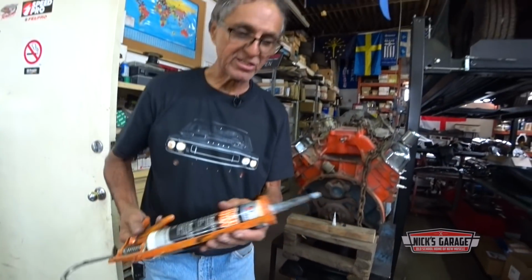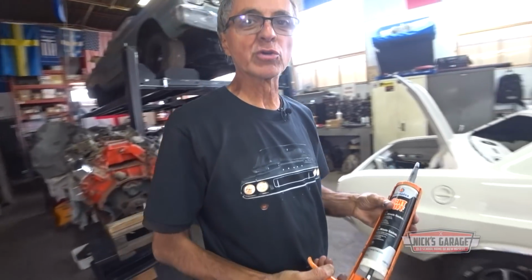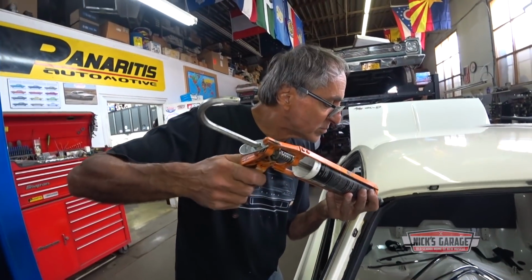And I know some of you guys are going to say, Nick, that's a Band-Aid repair or whatever, but it doesn't matter. I'm not going to look for any more trims. I know it's hard because it's an old car. I can't get it perfect, so it doesn't matter. I just want it to look good, and I'm going to give it my best shot, and this is the first time I'm going to do it. It's in a place where you're not going to see it, so here we go.